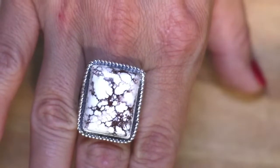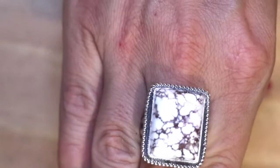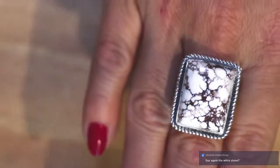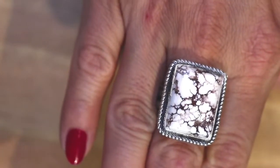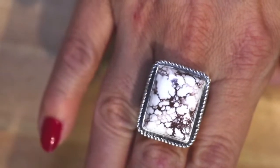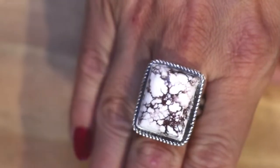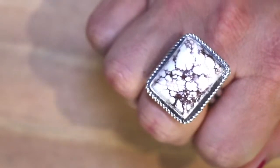Oh, it was set at a size 7, you said? Yes, 7 is set at a size 7, but it can be changed. Look at all that yumminess. I'm starting to really grow into the square sets. Say again, with the white stone? Wild horse. Yes. I don't know at what point I'm going to get my wild horse and my white buffalo figured out. I think maybe when I finally get my Montes figured out, I'll get my white stones figured out too. It'll be a momentous occasion for my little brain.